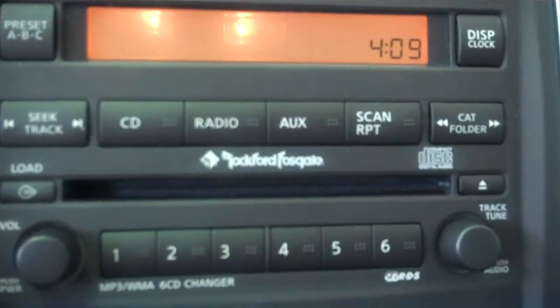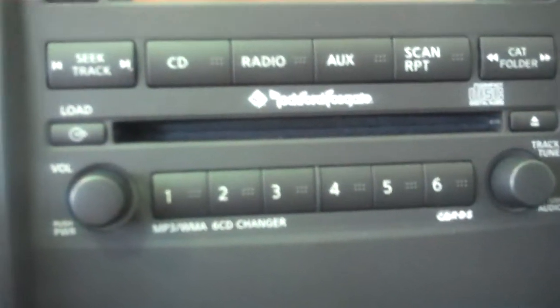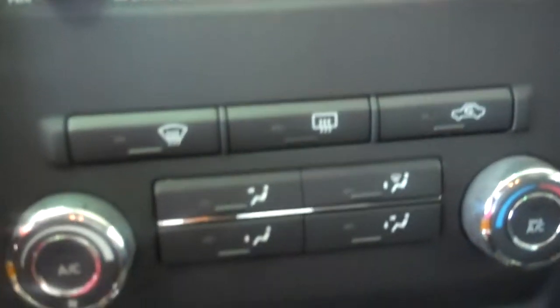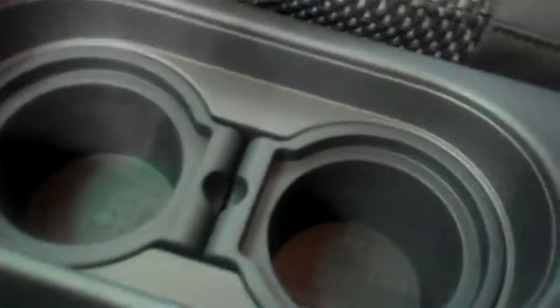You have power controls for volume, Bluetooth, cruise control settings on the steering wheel, as well as bright dashboard features. You have XM radio, CD changer, good gear shift changer. Two cup holders, extra storage space, and power outlet.